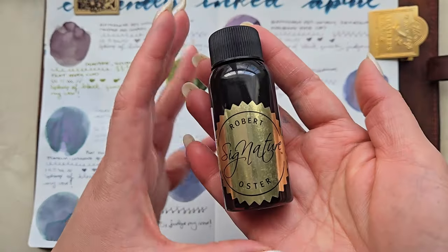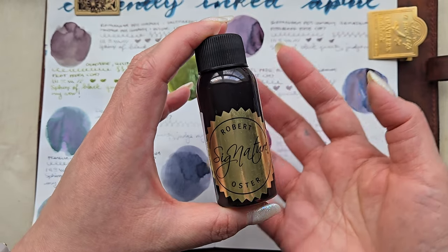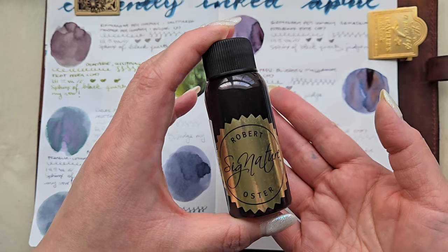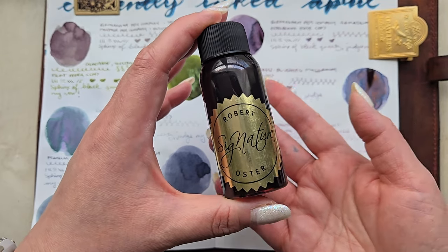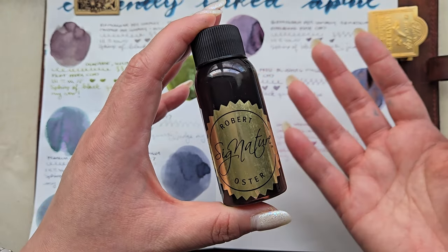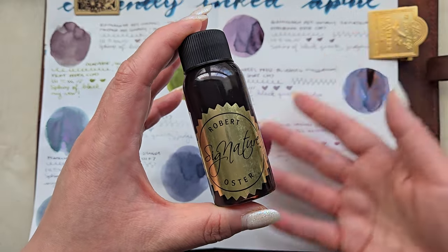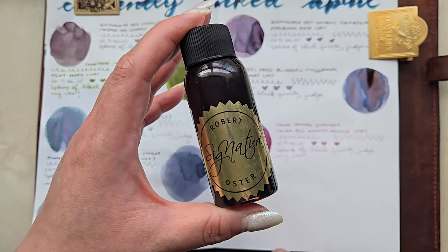nib. Okay, last but not least is Robert Oster's Chocolate, which is sort of a reddish brown, and I've got that inked in my Esterbrook Estie in the Cola exclusive colorway with my journaler nib. Talk about this nib all the time. One of my favorite nibs ever, regardless of whether we're talking about stainless steel or gold tipped nibbed pens. I really love this nib. So that's what we've got with this one.